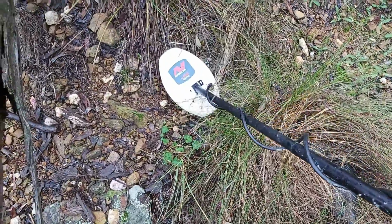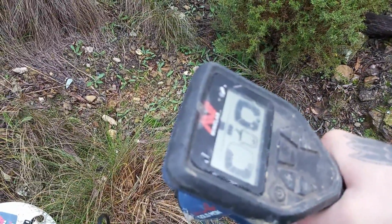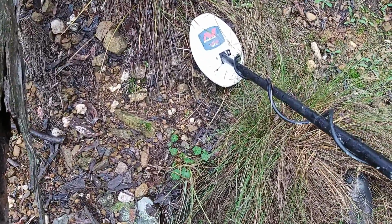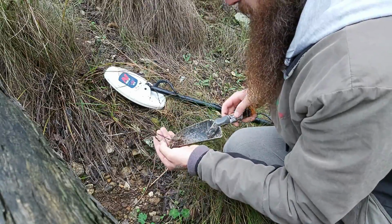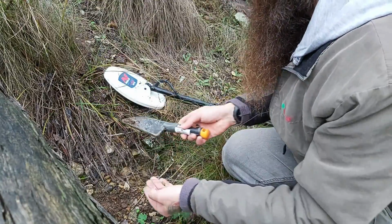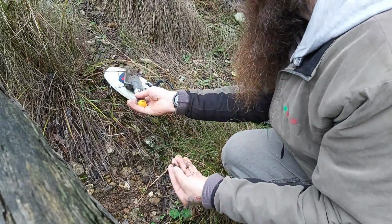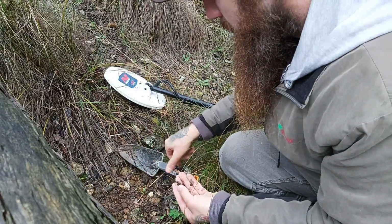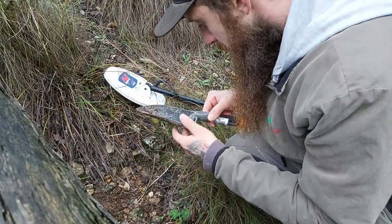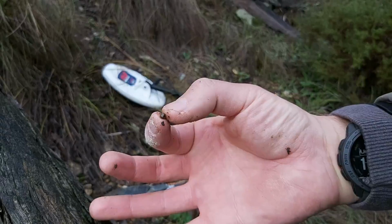An interesting target just next to this big rock here. Fluctuating back and forth between iron and gold. So we're going to dig it up and see what it is. It could be a hot rock, could be a bit of junk, I don't know. Let's find out. Shotgun pellet. This is exactly what I'm talking about.